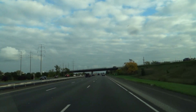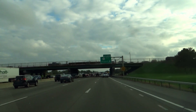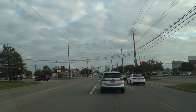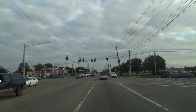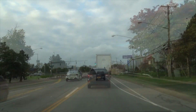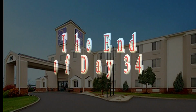Buffalo. Take exit 51. And soon we're pulling into our hotel, Sleep Inn and Suites at the Buffalo Airport. And here we'll be spending the night. And this brings us to the end of day 34.